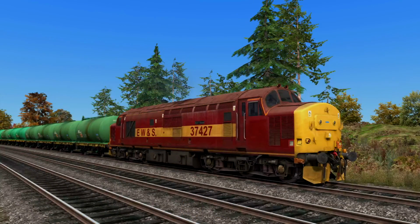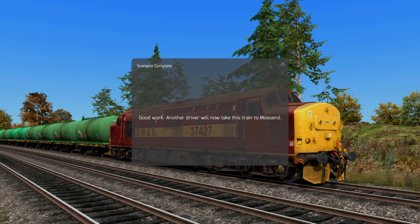So that was the scenario. 6D71 Linkswood to Mossend down, and we took out this very nice AP 37427 in EWS. Another driver will take it to Mossend.